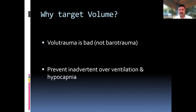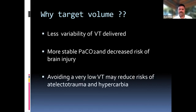So what we are not realizing is that lung injury is one major concern, but we are also probably going to create hypocapnias, which could be bad for the baby's brain. So I think when I'm targeting volume, I'm not only protecting the lung, but I'm also taking care of the brain.